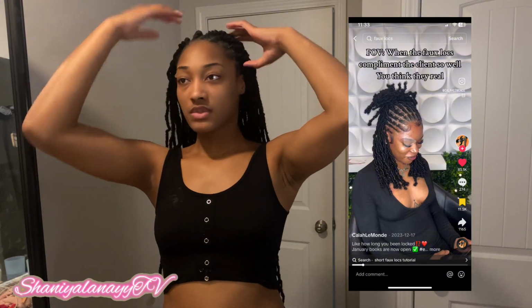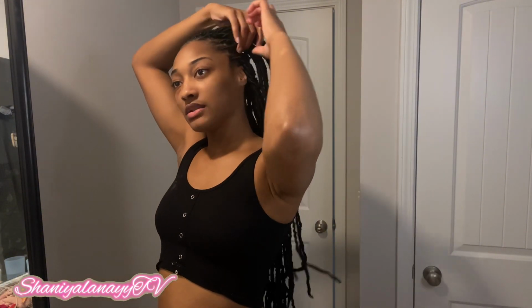Okay, this is something similar to the first style. She twisted her hair all around, which would give me a smoother look, but this is too much hair to be twisted. So I twisted the front, just to get that look. Now this one goes into the next style, but hers is in a bob. Mine is not gonna be in a bob.